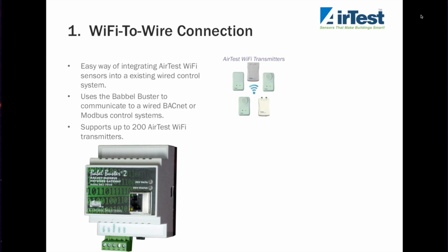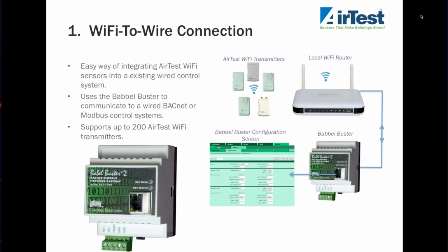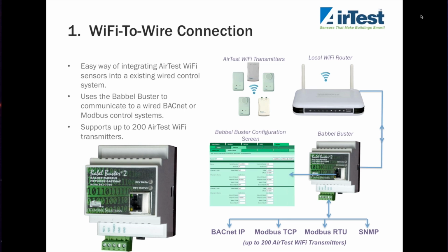And this is sort of how it works. Let's say we have a network of AirTest Wi-Fi transmitters in a building. It's communicating to a local Wi-Fi router, and then the Babel Buster is connected directly into that Wi-Fi router. The Babel Buster has a built-in web server with this configuration screen where you can define the information coming from each Wi-Fi sensor, what properties it has, and whether it should be looked at as part of a Modbus, BACnet, or SNMP communication protocol. Again, the Babel Buster supports up to 200 devices on the network.